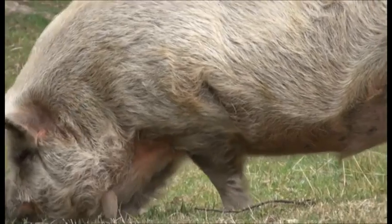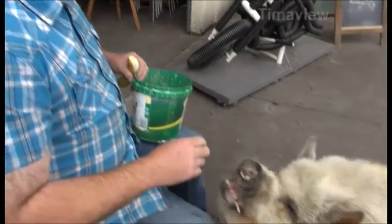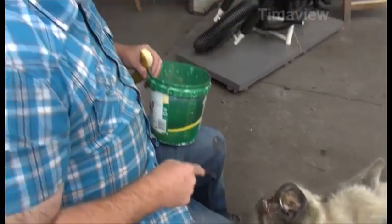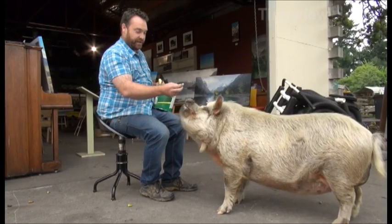Jackson's a kune kune, which is Māori for short and fat, but he's developed quite a personality. He can halter lead other animals and he can count to 10. So Jackson will lift his feet up as I count.